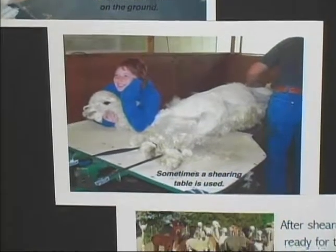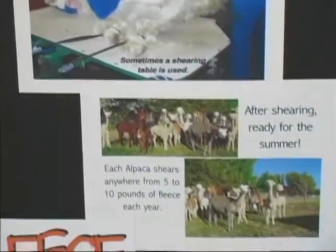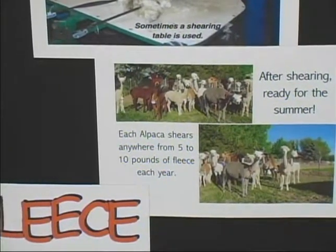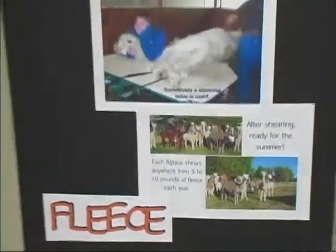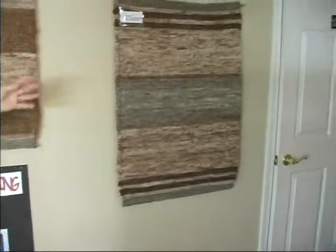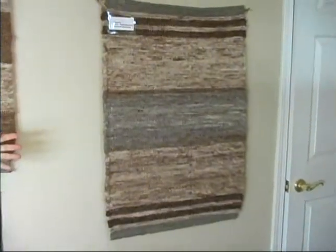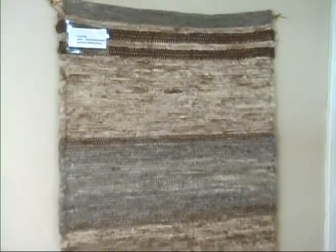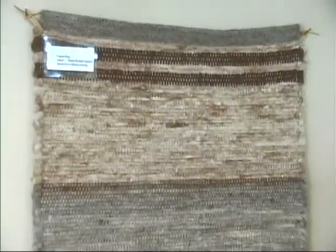Here on the wall with this shearing explanation, we will show you 3 rugs. There is a rug over there. All the different colors in that rug are natural colors of the alpaca. And these are from the local grower here in this valley.